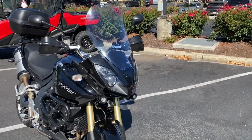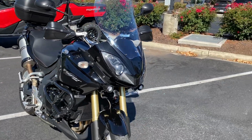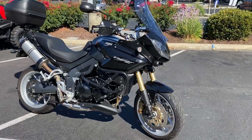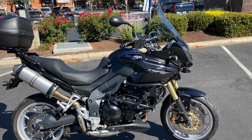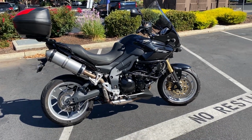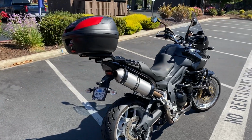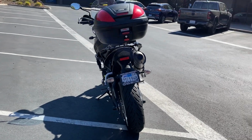Got a very nice touring windscreen, Leo Vince headlamp, Denali running lights, as well as a Denali air horn, heated grips, hand guards, adjustable levers. It's got an SBK exhaust system, sounds fantastic. SW-Motech engine guard, GIVI top case. I mean, this thing has really got a lot of great features.